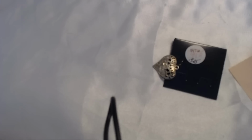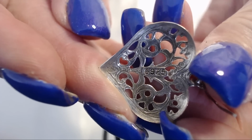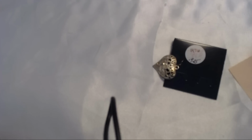But let me check the mark, see if I recognize what it is. It almost looks like a rabbit head or some kind of animal head. Let me see if I can get it to focus for you. Close enough that you can see the mark beside the 925. See that? If anybody recognizes that, let me know. And then I don't know if those are numbers there beside it. Yes, actually those are.